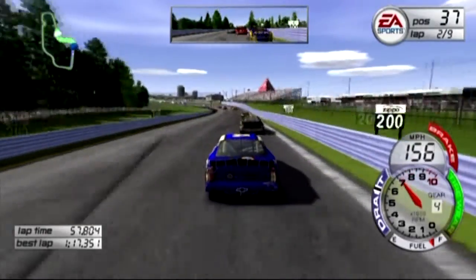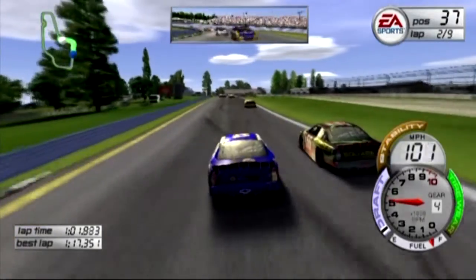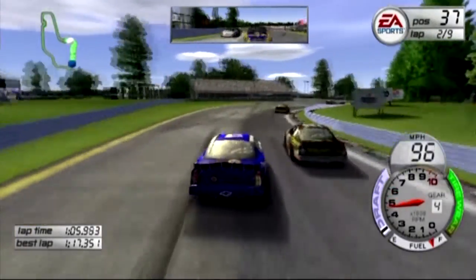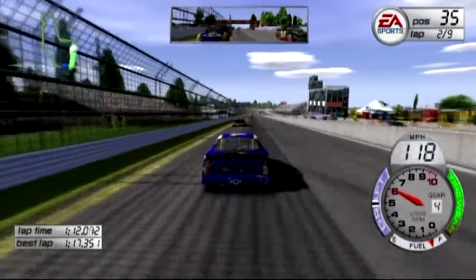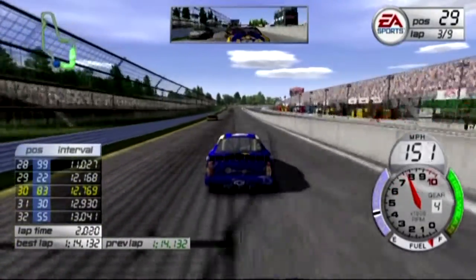Jeff Green looking around our back bumper. Ooh, we're going to take it inside of Bobby Hamilton, with a different paint scheme than before. I haven't seen this one yet. So we're going to go on the outside. And we do get a run on the, oh boy, on the outside. Made a little bit of contact there. Almost turned myself down pit road. That was my own fault there.